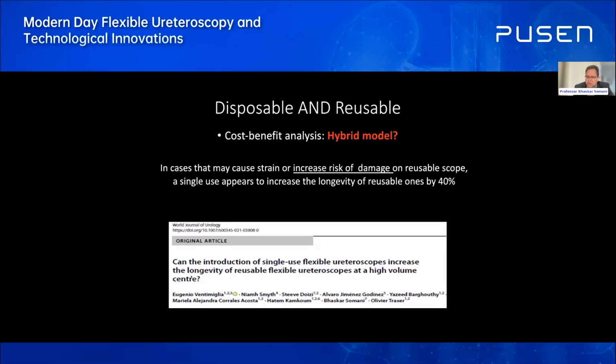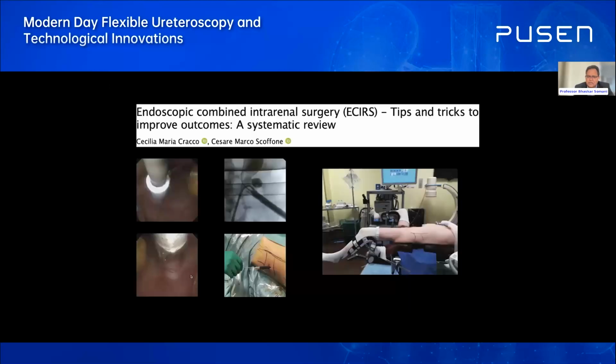What about a hybrid model? I think that is probably where we'll go, because there's a cost balance between reusable and single use. And in this paper, it showed very clearly that having a hybrid model, which is probably the way forward, you can actually increase the longevity of your reusable scopes, as well as getting the best of single use, both in terms of outcomes as well as training.